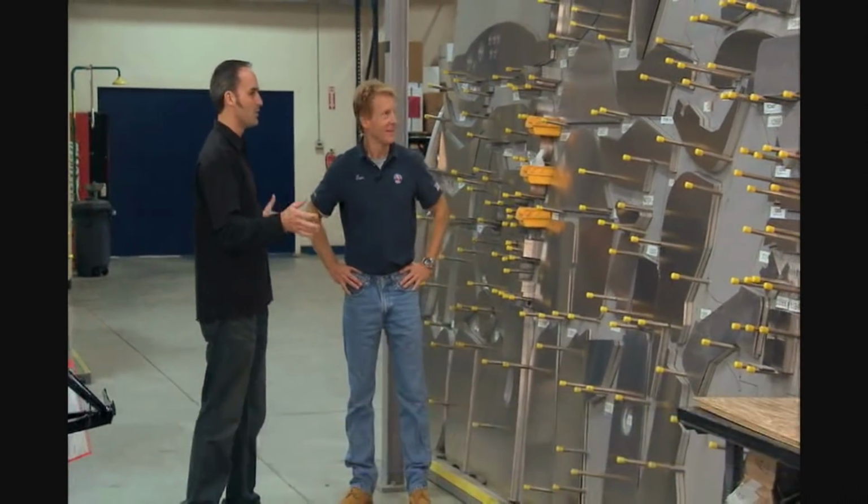Hey, welcome back. We're at Factory 5 Racing, and we're in the chassis assembly. We're pretty much at the very end of what you guys do here, right? Yep. Now, I see a lot of panels here. Tell me what's going on.